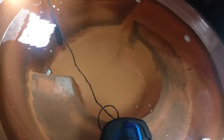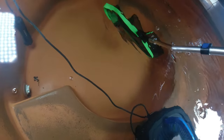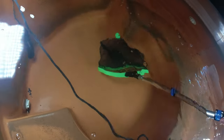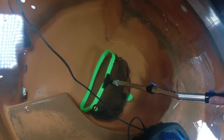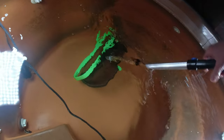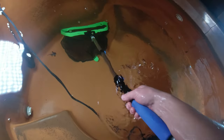Today, it doesn't seem like they're that dirty. They ate pretty good yesterday, but I will do a little cleanup just to keep on the routine. It's nice having a bare bottom tank where you can just go through and clean everything up real quick.